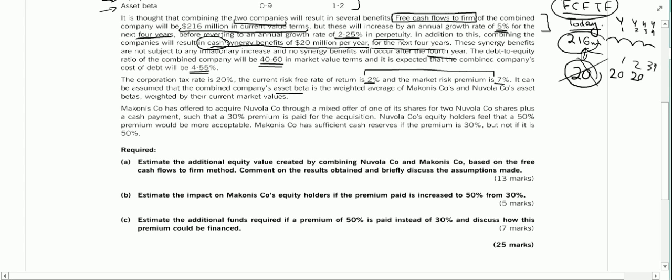this is very important, it can be assumed that the combined company's asset beta is the weighted average of Makonis company's and Novello company's asset betas weighted by the current market values. Now when we will be discounting the free cash flows to firm of the combined company or the single entity, we will need the WACC of the merged or combined or single entity. And for WACC, we know that we must have KE as well as KD.